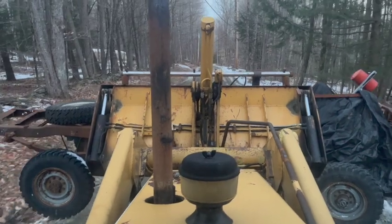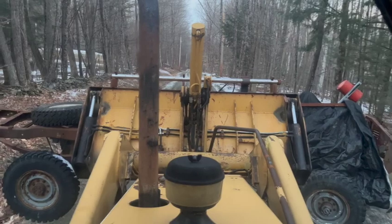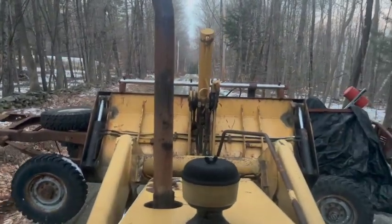Don't mind me just taking my frame for a walk. This is by far the easiest way to move this stuff around. Gotta be careful though so you don't damage it.